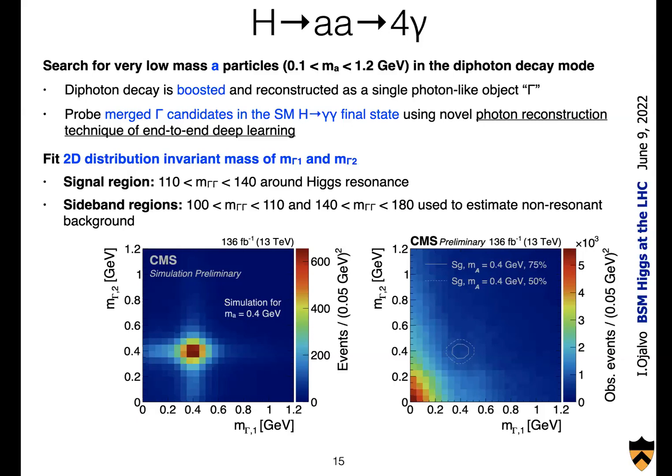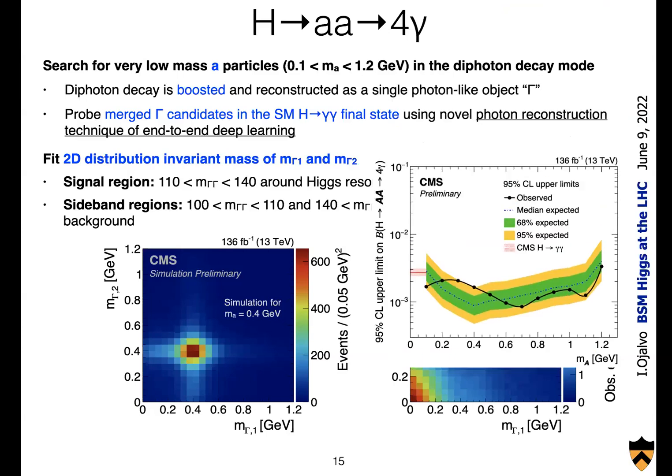This 2D distribution of M gamma 1 and M gamma 2 was fit to try to look for any sort of excess. So the signal region is from 110 to 140 in m gamma gamma, and then the sideband regions are 100 to 110 and 140 to 180. On the left, you can see the signals from the simulation. On the right, you can see what the background is looking like. And so you get this really nice falling peak, and then if there's some sort of signal, you would be able to see some sort of bump.